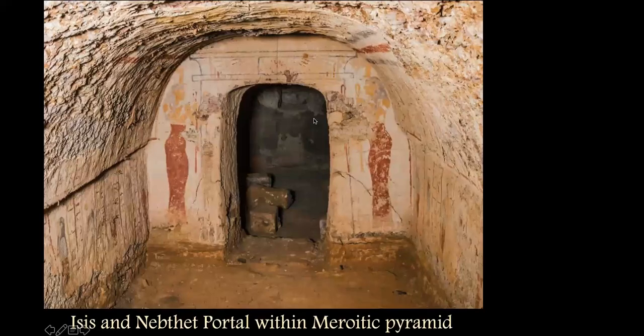In her tomb, this is a portal into the actual burial chamber. We have Auset and Nebthet. Isis, we can see from her crown with the throne, Nebthet with the characters of the lady of the house. These two sisters holding up, this is very defaced.